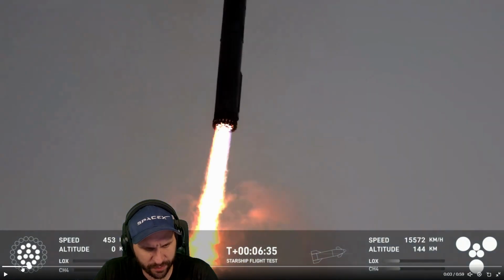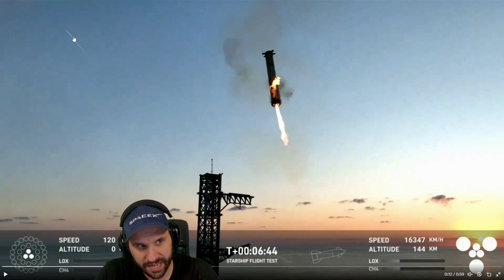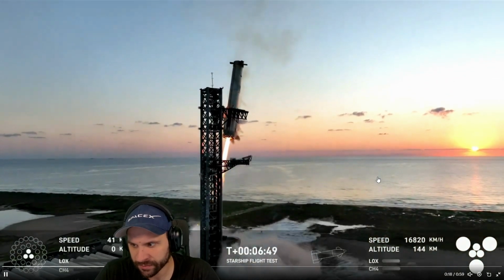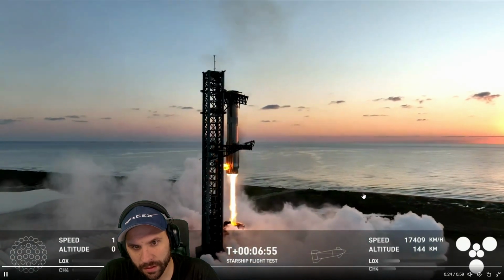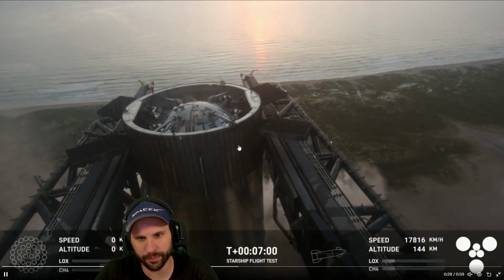Is that the contrails from the WB-57? I saw it too. It might be. It's possible. You can see them bend at Super Heavy touchdown. Yep. Yeah, they bent a little bit. The whole tower shook a little bit, but it's all right.